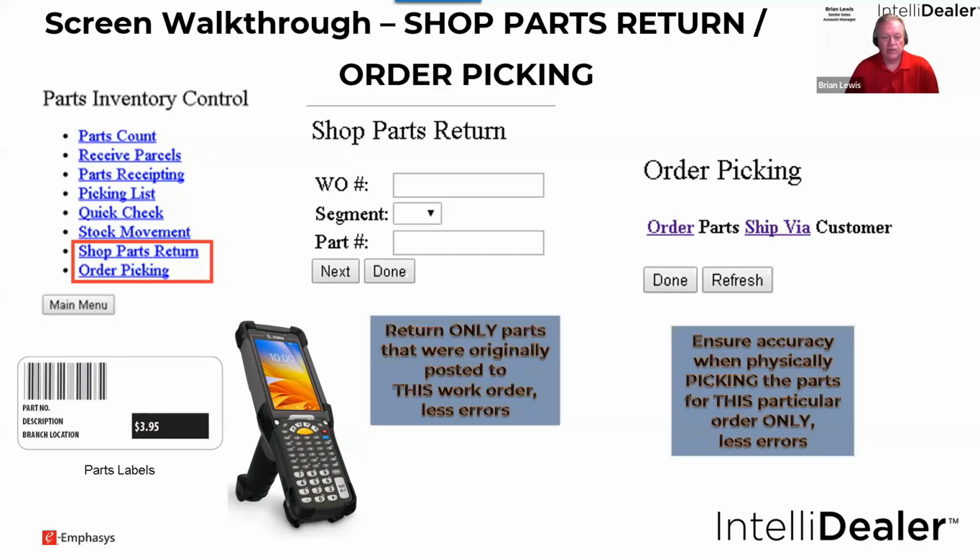It doesn't allow you to do that. So it really limits you to whatever was posted to the work order originally. So it's a very good way to catch that human error aspect on a shop parts return.